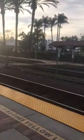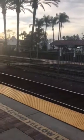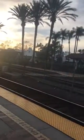Here it comes. Classic Surfliner matchup, really. This looks pretty cool. These engines are going to be gone soon. They are? The F59PHIs. Yeah. Here it comes.